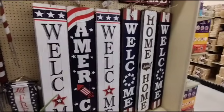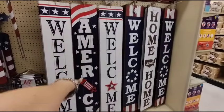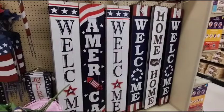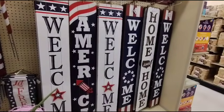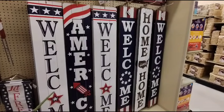Here are all the porch signs going for $25.99. And I already know which one I want. I want that one with the rocket. I'm going to put that outside my house. It's gorgeous. Perfect. 40%. Let's go. I'm waiting.